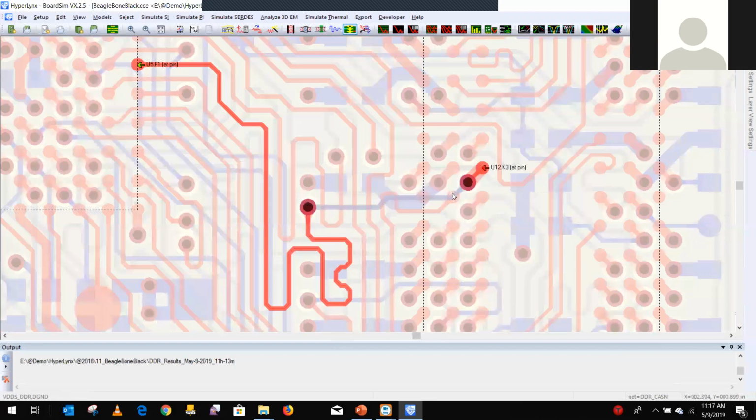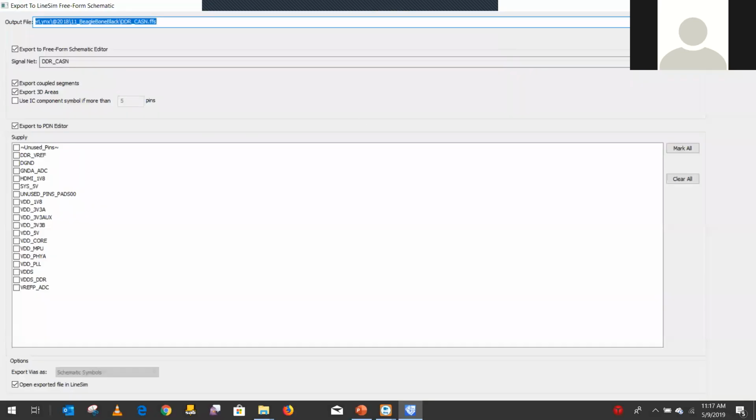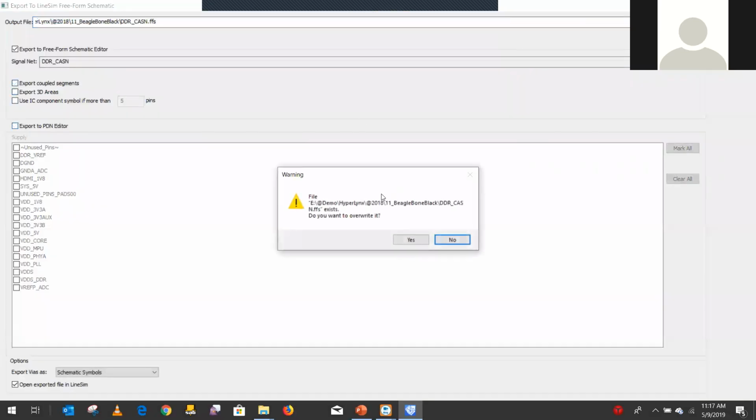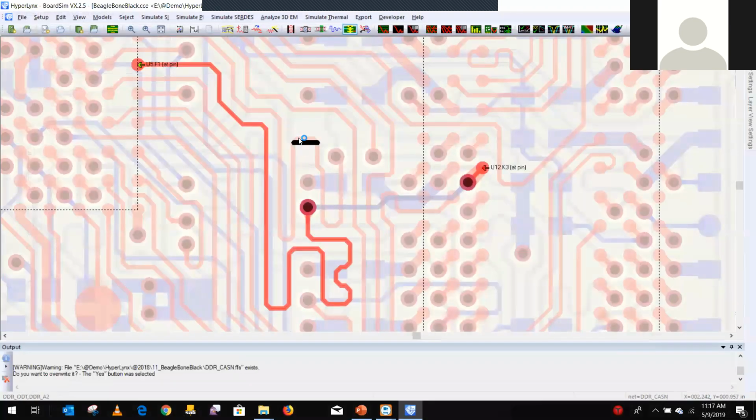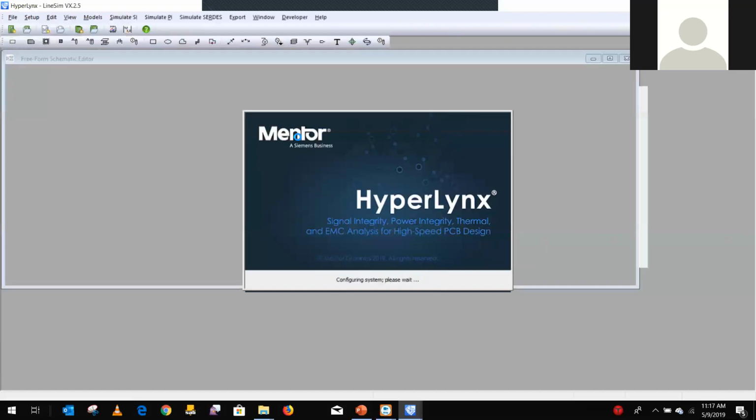And then you change layer and you hit this device. So from here, what we can do is export this net to schematic, and we will uncheck some of those options, and let's see what it looks like.